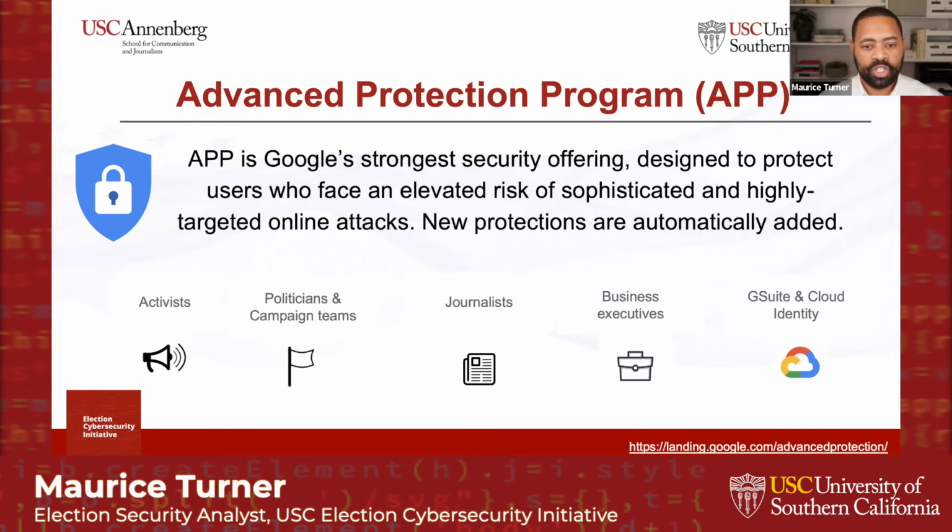Every organization should be running some sort of service that provides extra levels of protection. In this case, the example here is Google. They have an advanced protection program. This is Google's highest security offering, and it's designed for folks who are at risk of elevated attacks, the sophisticated and highly targeted online attacks that you would normally see from a highly motivated attacker like a nation state. This is designed to protect folks like journalists, activists, elected officials who are using Google for their mail or for their document storage. And the best part about it is it's available at no cost for those that qualify.